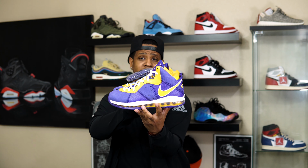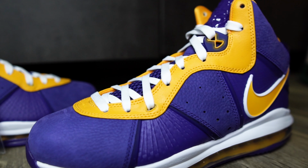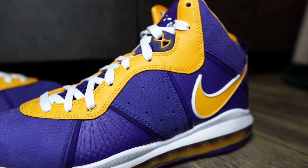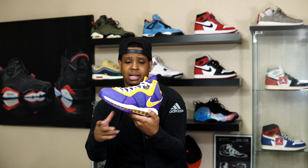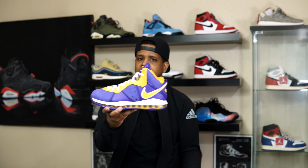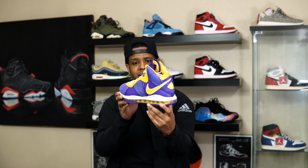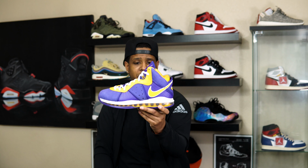But as soon as I saw these right here, I said, oh, I'm buying those. No question. Like, I didn't have to think about it. They didn't have to grow on me. I was all for these the second I laid eyes on them. But it seemed like it was a hit or miss for most people. A lot of people love them to death like me. And then for some people, they just weren't impressed.